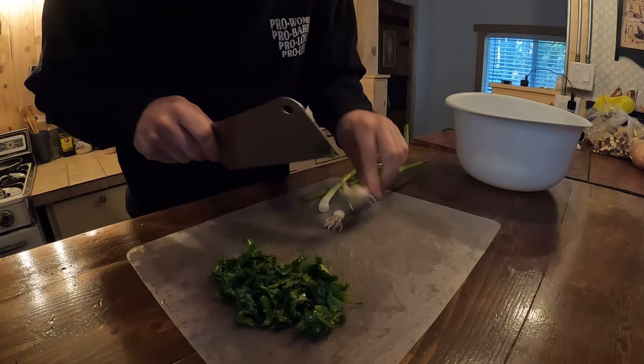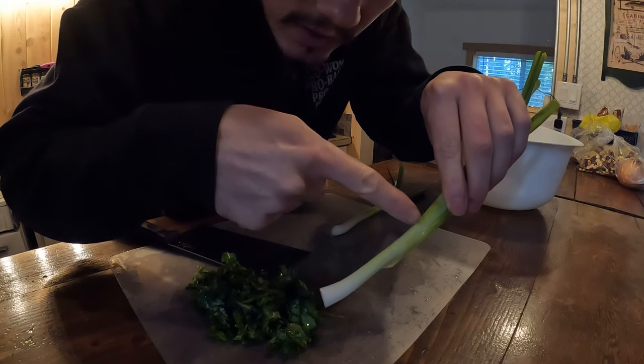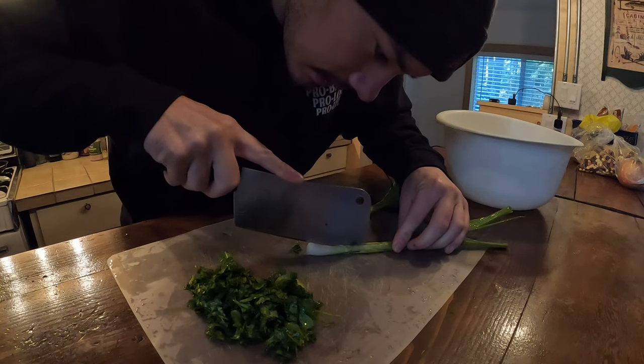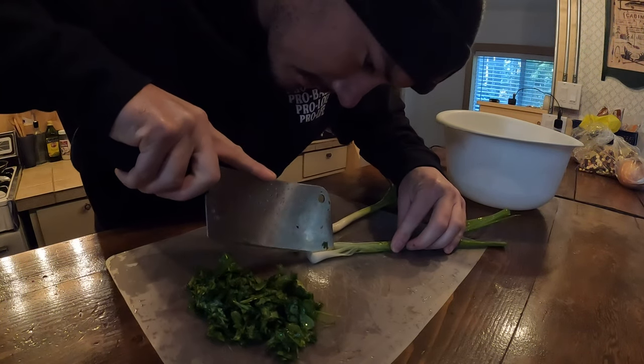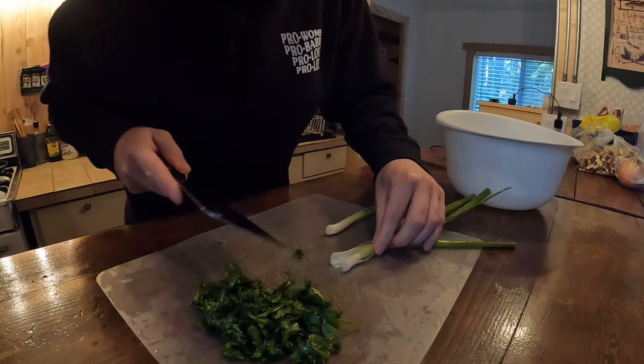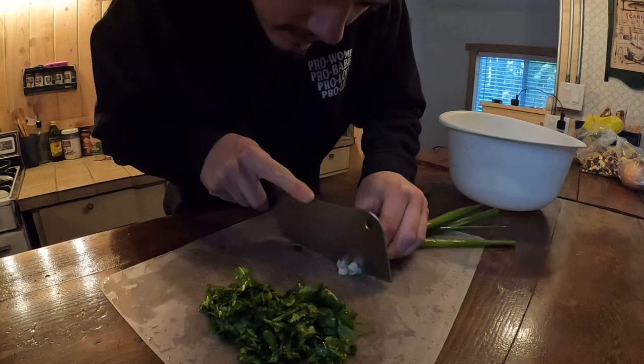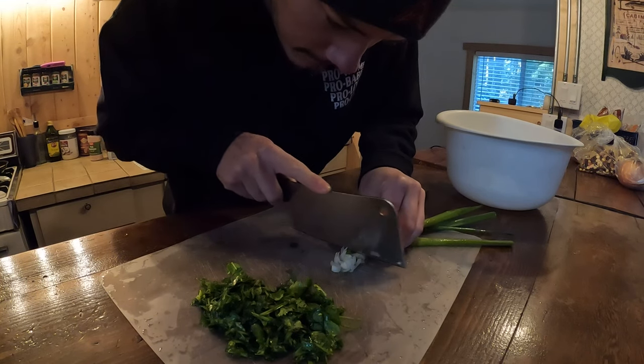Chop the ends off. With the green onions, you could take your knife and cut right down the middle, just like that. That and then cut it into the smaller pieces. That's a big time saver.